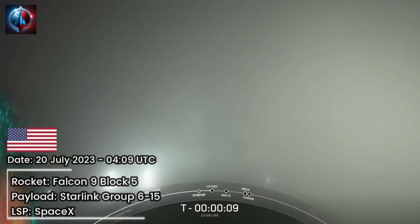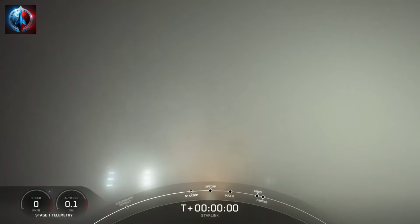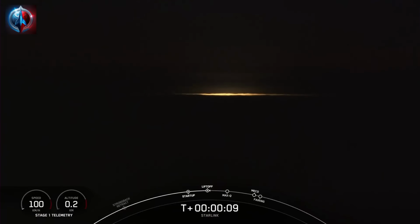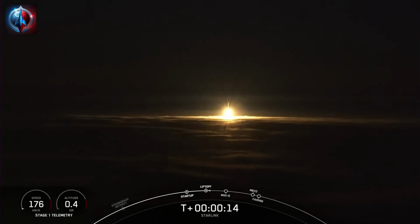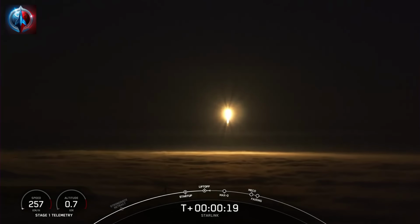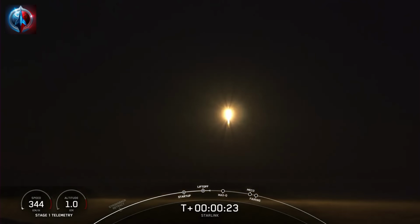10, 9, 8, 7, 6, 5, 4, 3, 2, 1, ignition. We have liftoff. Go Falcon 9. Go SpaceX. Go Starlink Group 615. Vehicle is pitching downrange. Stage 1 propulsion is nominal.